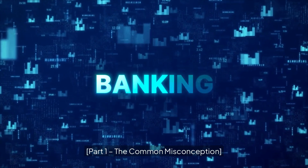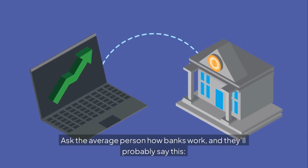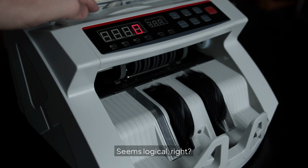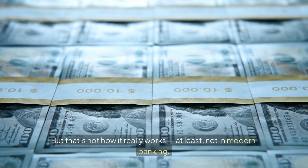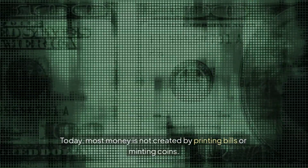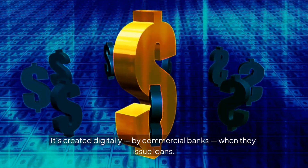Part 1. The common misconception. Ask the average person how banks work, and they'll probably say this. Banks take money from depositors and lend it to borrowers. Seems logical, right? But that's not how it really works, at least not in modern banking. Today, most money is not created by printing bills or minting coins. It's created digitally by commercial banks when they issue loans.